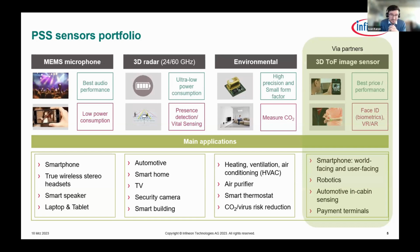Talking about sensors, in our division, we have microphones, 3D radar sensors, environmental sensors. I want to mention CO2 monitoring, as well as 3D time-of-flight image sensors. Today's session is based around radar because this is the technology mainly focused for this solution, for the pedestrian monitoring solution. But you can also think about environmental influences with CO2 sensors. Please think about it generically.